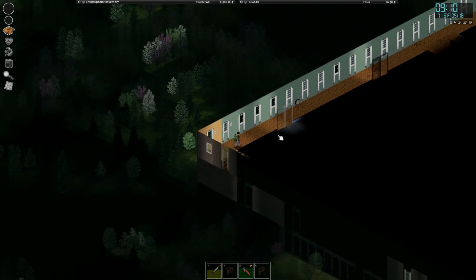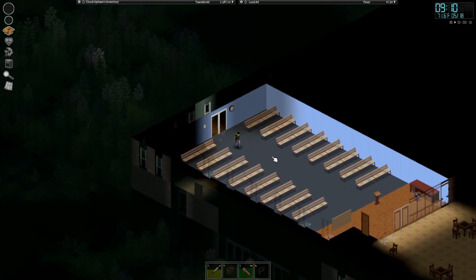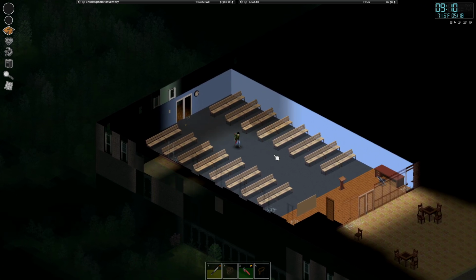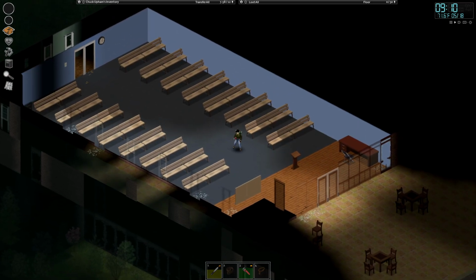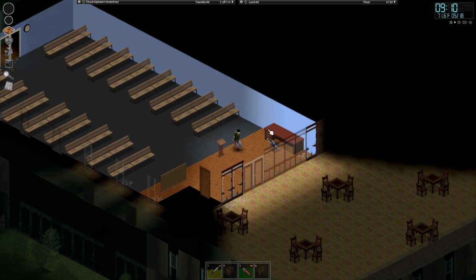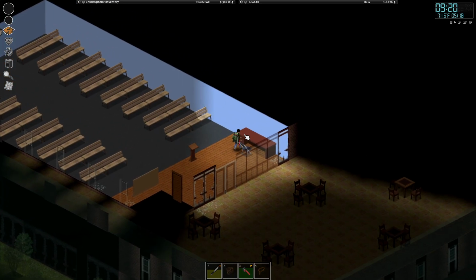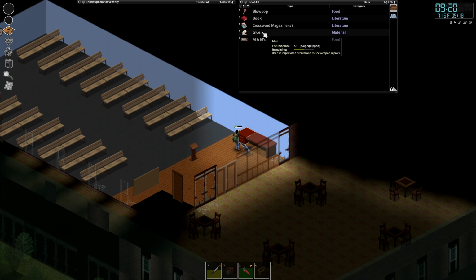What about the top floor? Is it like a lecture hall? What the hell was this place? First it seemed like a library, then it seems like a school, now it's seeming to be like a college. Or maybe a cult compound. Fanta pineapple. I haven't had one of those in years.